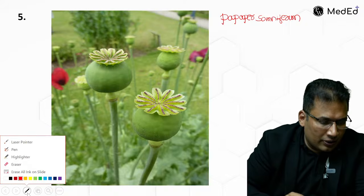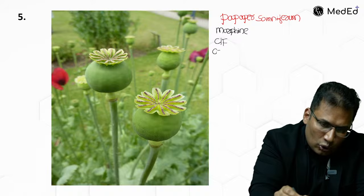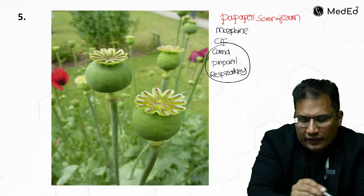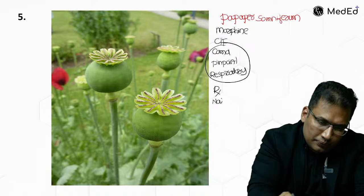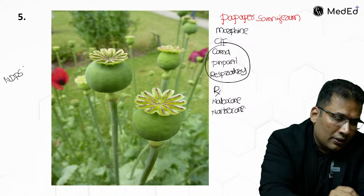The question can be asked, what is the active principle? Active principle is morphine. What are the clinical features? Coma, pinpoint pupil, respiratory depression. That's why it is contraindicated in case of asthma and head injury. So the triad is coma, pinpoint pupil, respiratory depression. Treatment is naloxone, naltrexone, methadone. The consumption of this plant is a punishable offence under the NDPS Act 1985.